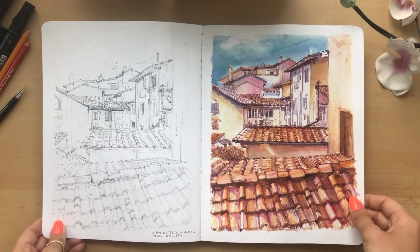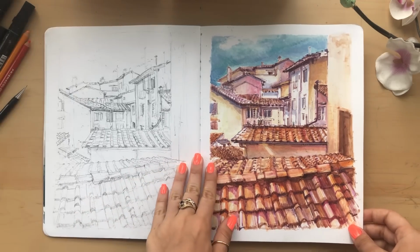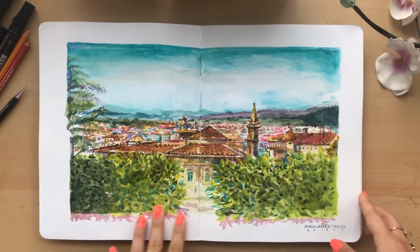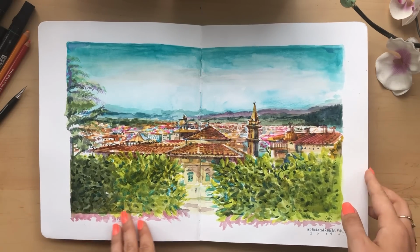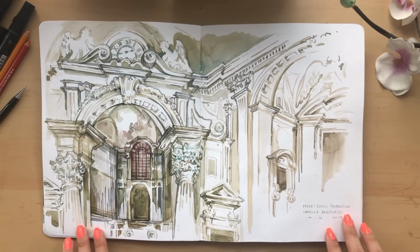For this one, I actually tried to do egg tempera, which I made a painting while I was there, and this was a sketch of it on the left and the painting on the right. This spread was actually from the Boboli Gardens in Florence, and it was absolutely stunning, a beautiful sunny day that I stayed and painted with my watercolors.